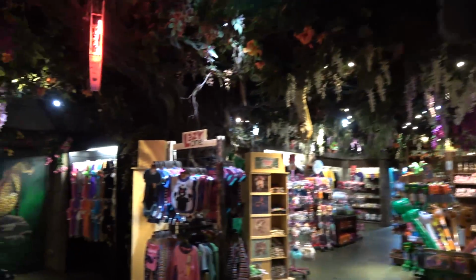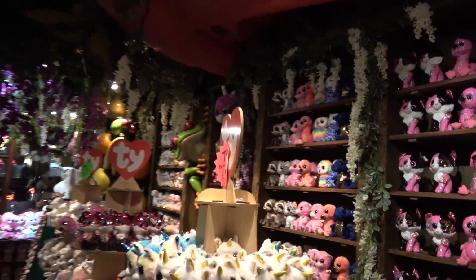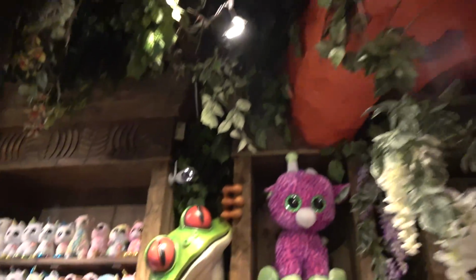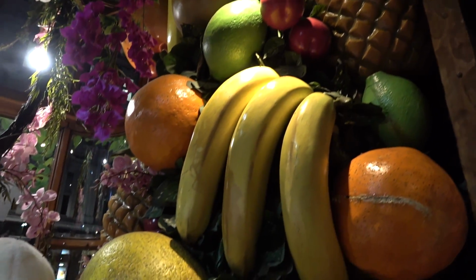It's a bit concerning how quiet it is in here. Very strange. I've not been in here for a good few years though. A frog over here, loads of different plush teddies. Oh, another one of them butterflies. And that's some nice juicy bananas, pineapple, oranges, loads of fruit.